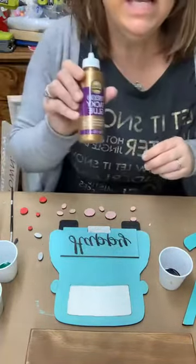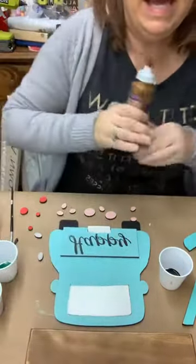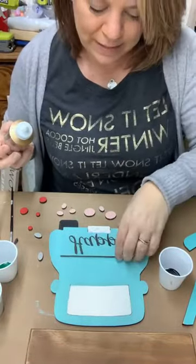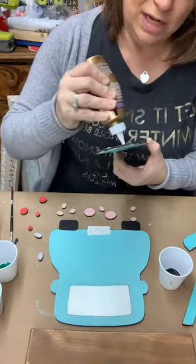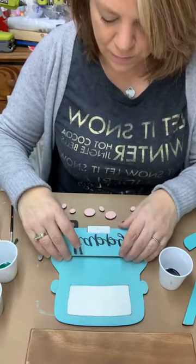So I just use tacky glue. Hey Ashley, I don't use the hot glue gun for these because hot glue is raised when it goes onto a surface, and sometimes that will make your project not stick as well. It'll just not look as finished. So I like to just use tacky glue.